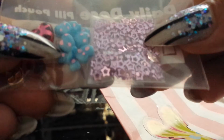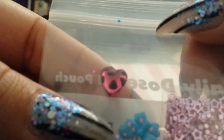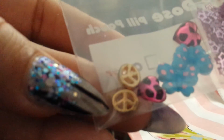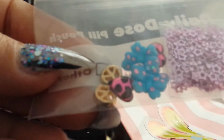Then she sent some hollowed out stars, some cute butterflies, and we all know I love butterflies. And then these cute little hearts, little like animal print hearts, and then these peace signs. Adorable! Yep, I have some silicone and I have a whole bunch of swatching or mold making to do. School 4 weeks away, I'm counting down.